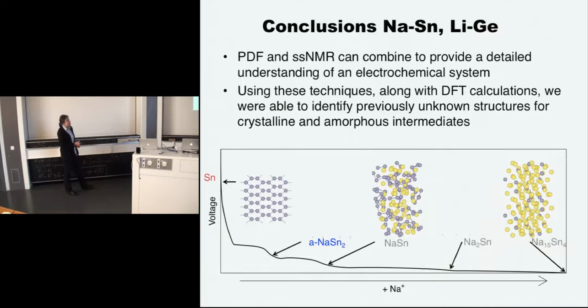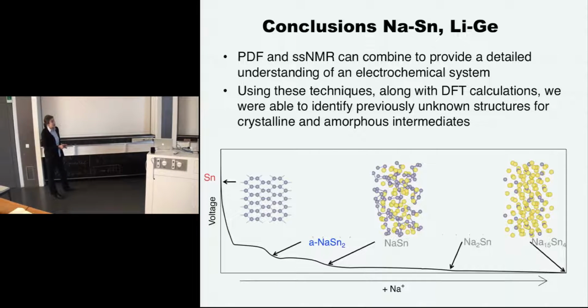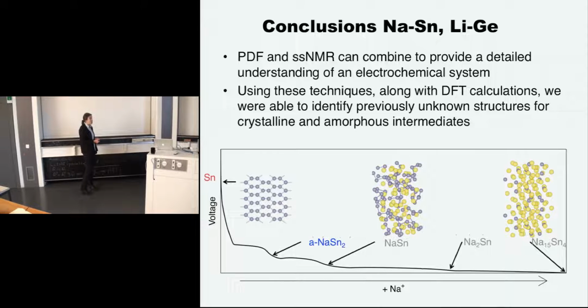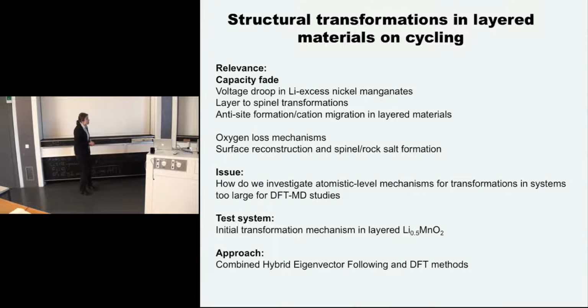So just to summarize this section, I hope I've shown you that by using a combination of NMR, other methods for looking at local structure that I've touched on less, but we use very routinely, the pair distribution function analysis of total scattering data, along with DFT, is really a good way to look at these poorly crystalline and amorphous materials.